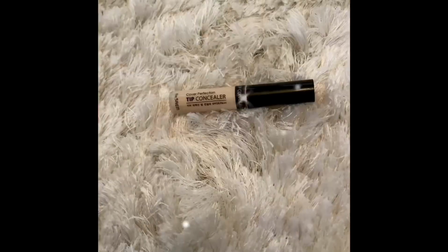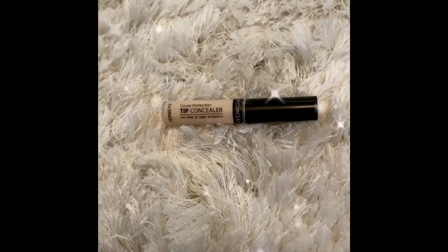Before applying my makeup, I already washed my face and applied my skincare. To cover my dark under eye, I'm using the Saem Cover Perfection Tip Concealer in the shade Clear Beige. I only use my fingertips to apply the concealer. This concealer is easy to spread and it really conceals and brightens my dark under eye.